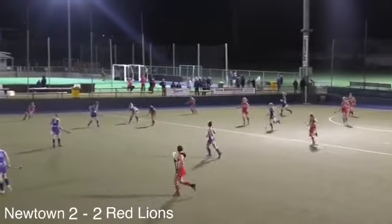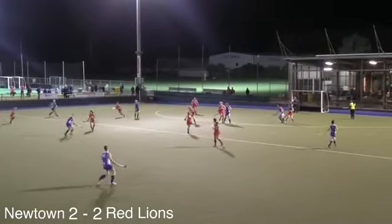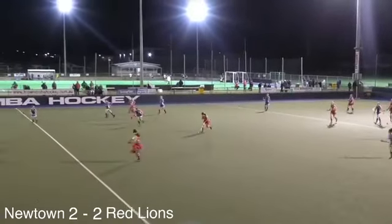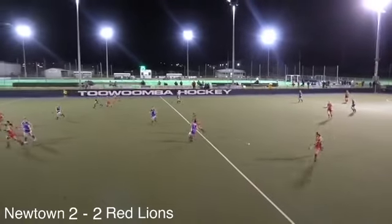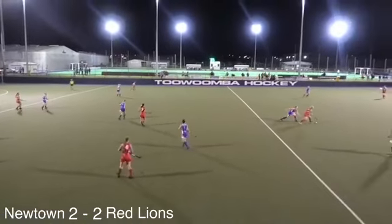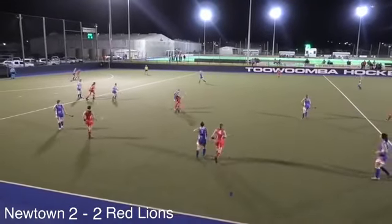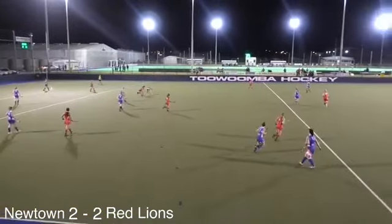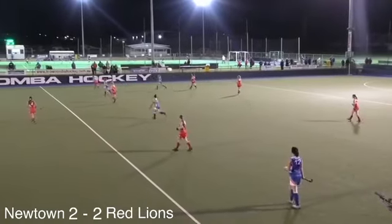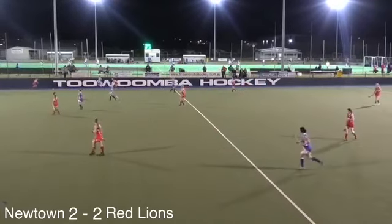Again, just hitting and hoping inside that 25. Been saying it all game, Leon. It's got a bit more build up now. Red Lions just trying to keep possession of that ball. Oops. You can see Mai's not very happy with herself over that one. But again, Red Lions just keeping possession there, just winning enough to get their free hit and running back at them.